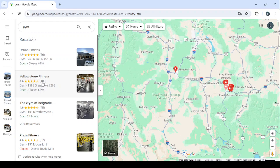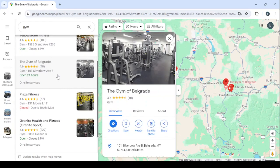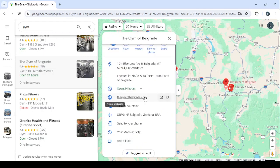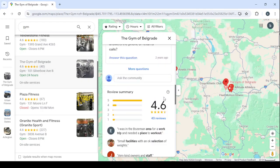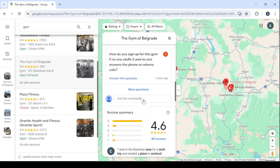Here they have 183 reviews. That means they are way more far from what we are looking for. We are looking for 150 reviews or less. So let's skip this one. And here, this one has 40 reviews, which means that is what we are looking for. So here, let's scroll down again, check the website and check for the bad reviews. And guys, as I said in the beginning, you won't need any skill. So I think now you get the idea of how you can find what you're going to use in order to convince the business owners.